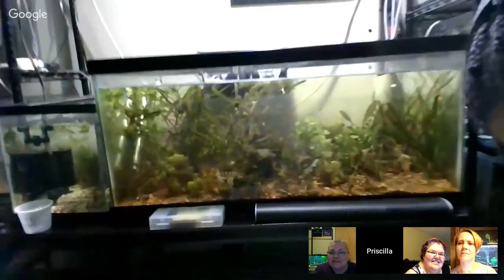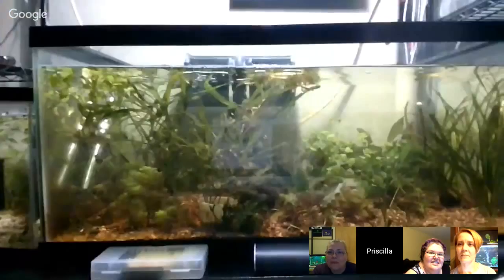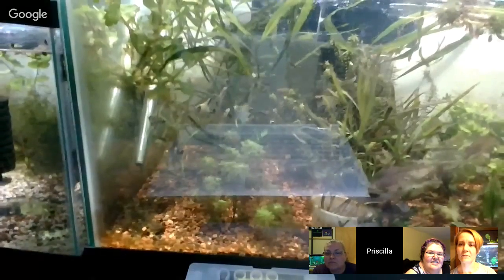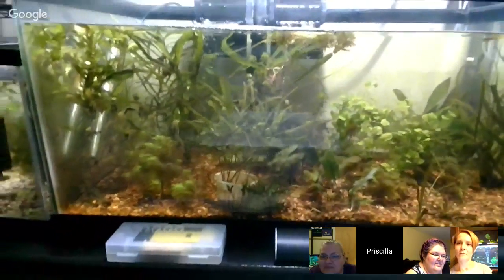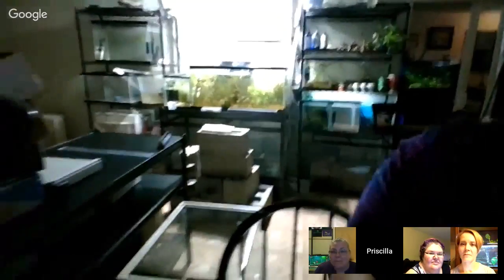Maybe I need to get a couple from you and see how they do. I can show them to you maybe if I can move this. I don't know how much of a glare there is, but it's kind of green in there too, or brown. They're good size. Yeah, they're getting big. And there's a lot of plants with them. I see your plants.